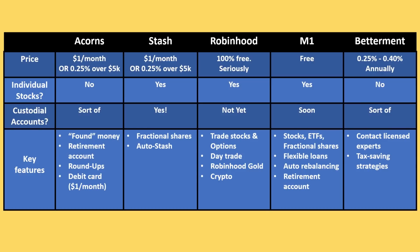Now M1 Finance, they do offer a lot as well. Stocks, ETFs, fractional shares, they offer a lot of different possibilities. Something else that I noticed that they do that I haven't seen these other ones doing is offering loans to users of their app or even of their browser. And so this is kind of interesting. I've never taken out a loan with M1 Finance, but I've read about them and it seems quite interesting.